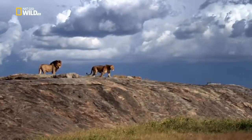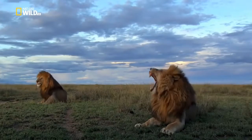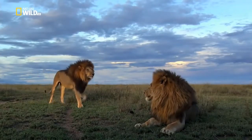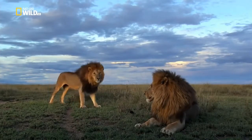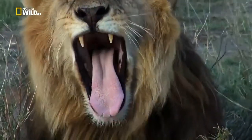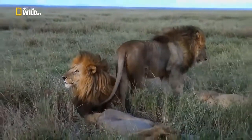Days between hunts are slow. But just over the horizon, the killers are gearing up for a raid. The males that kicked Seaboy out of his last pride are looking for another one to take over. They're known for killing cubs.